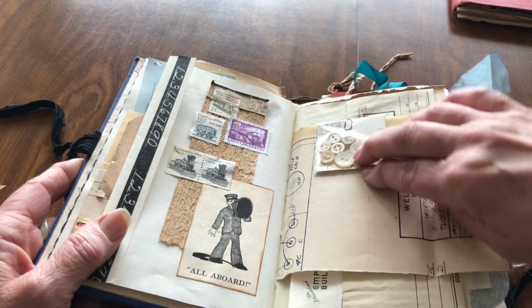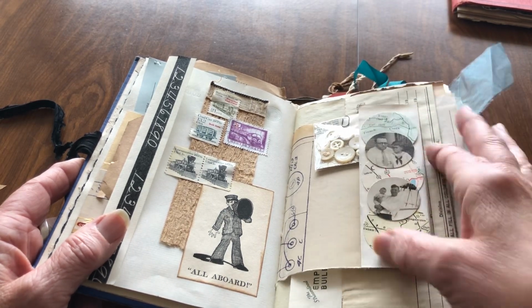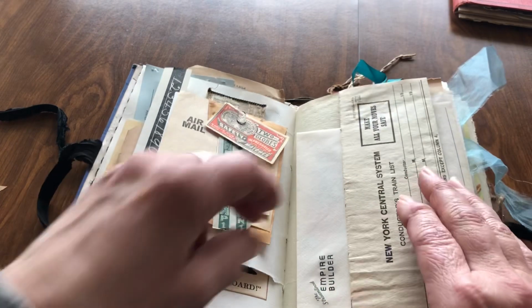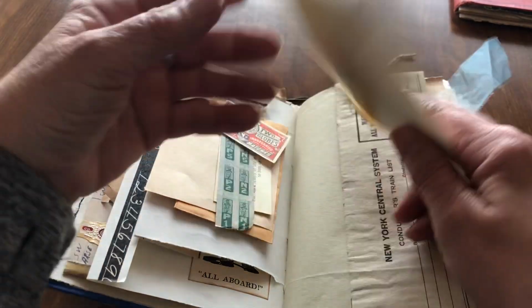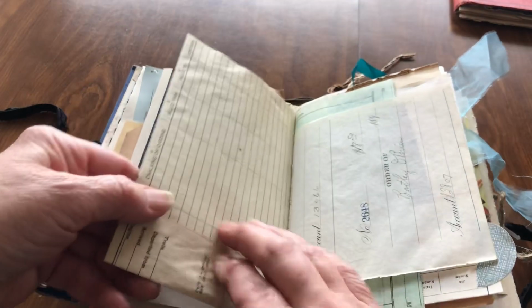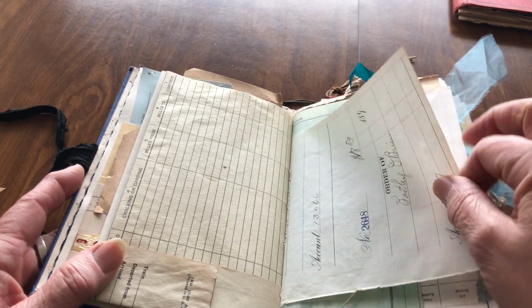Collection of buttons that I just love. I can't get rid of them. My circles and circle maps. Just little bits of, oh, and here's the envelope to the Empire Builder. I'm not sure what I have inside. Oh, washi tape, which I have a love-hate relationship with because it's really so beautiful, but it just never sticks for me. I don't like it when things come down.